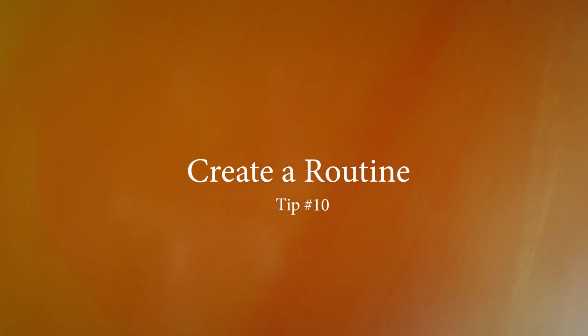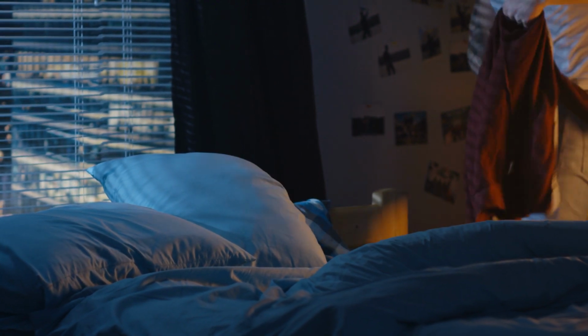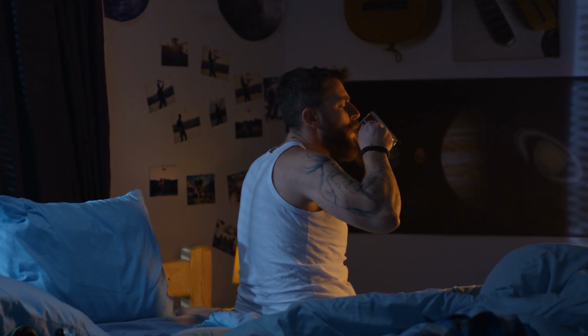For tip 10, you may want to try to create a sleep routine. By creating a consistent routine that you follow each night before bed, you will begin to signal your brain in advance that it needs to begin preparing for sleep. A consistent routine can combat stress and anxiety, aiding in your ability to fall and stay asleep. If you haven't already, I recommend you begin establishing what the nighttime routine looks like for you. This is a great way to test out which tips in this video work best for you.